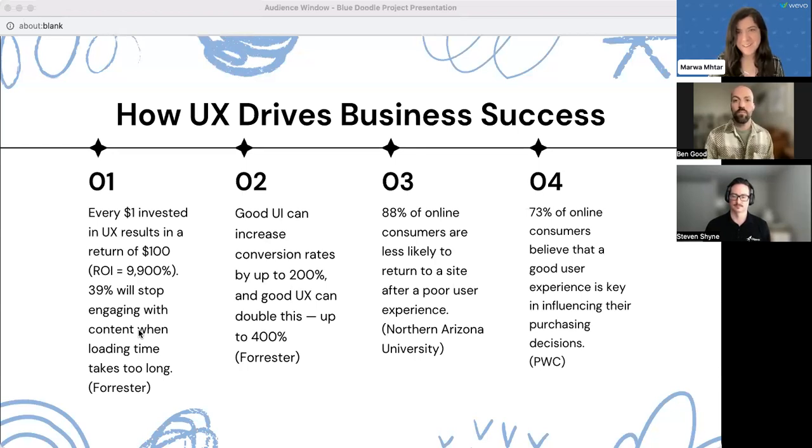That's awesome. I'd love to hear a little bit more about the cheat code in a later question. Steven, from an agency perspective, how do you approach the conversation with your clients to ensure that they understand the business value of investing in UX, and what's been your strategy in making UX a priority for them?